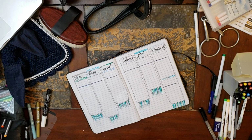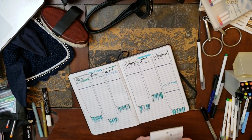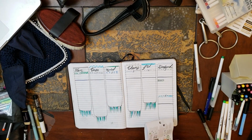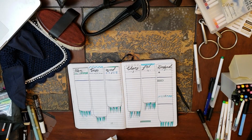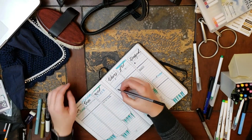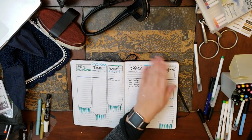So here I'm just finishing decorating and adding some color to it, erasing my pencil lines that I used to sketch out where everything was going to go. And then finally we're going to add some stickers off our little themed sticker sheet. And here we're putting deworm on the weekend because I do want to deworm all my horses this weekend. Then we're adding in a couple other little things that I need to do: testing out a new bridle, putting together a jump order, and then a Noble Outfitters order.